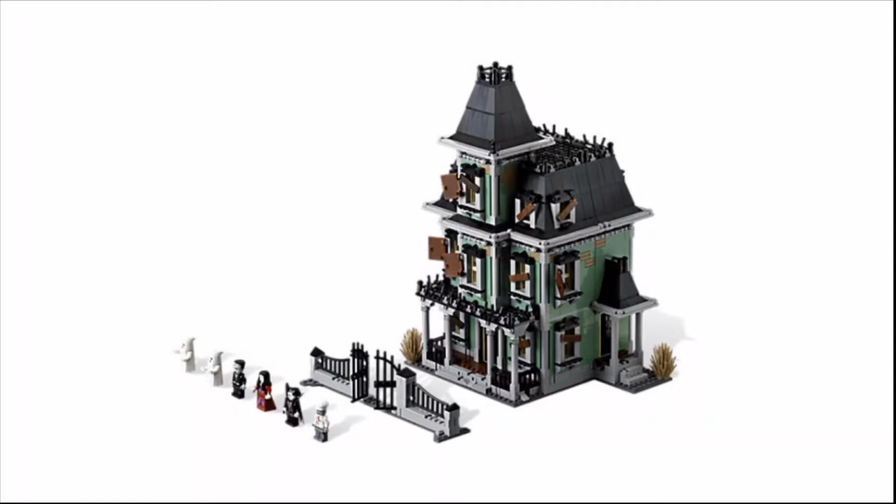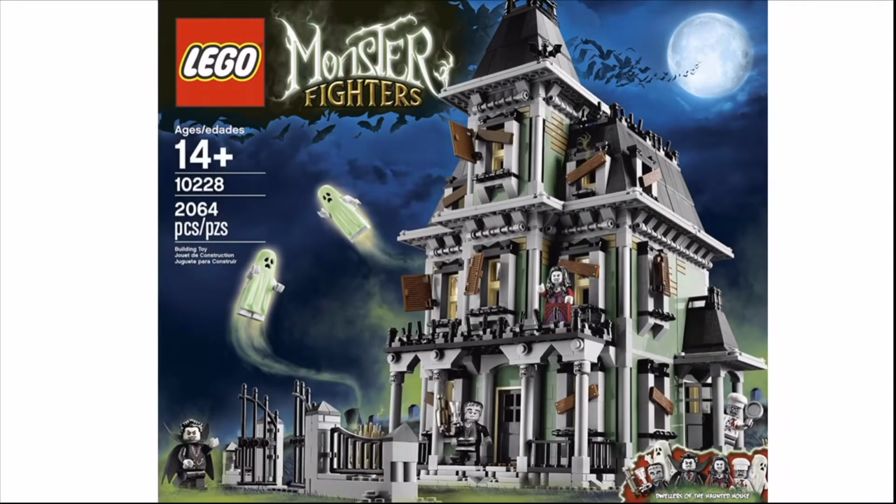This is one of my most wanted LEGO sets ever. This is the LEGO Monster Fighters Haunted House. This is a behemoth of a LEGO set. The exterior looks so good. It looks like a rugged old mansion. I love LEGO sets like those. It basically includes anything a Halloween display needs. Creepy minifigures being the vampire bride and groom, the Frankenstein waitress, and others that are amazing.